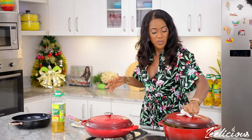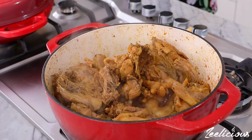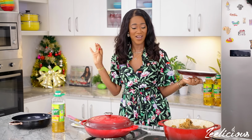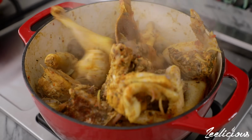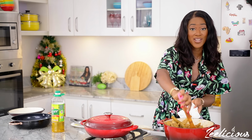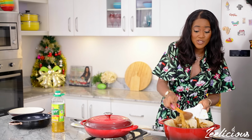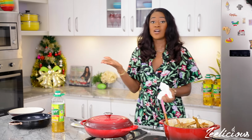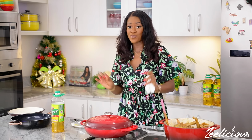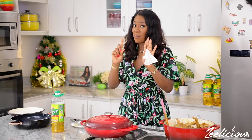So I'm just going to quickly open this up. Ooh, guys, I mean, oh, divine. So I'm just going to quickly give this a good stir to combine. This chicken is looking so good, guys, so freaking good. It's nice and soft. It will continue to cook in the oil, and then I'll transfer it into the stew where you would have some time to finish up its cooking process, okay? That's exactly how my mom used to do it.